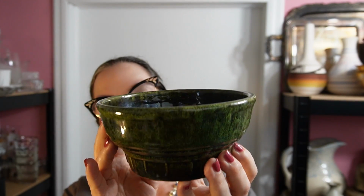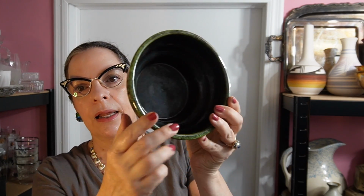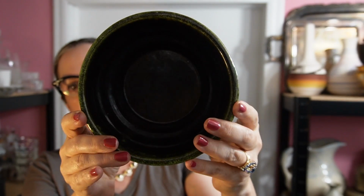Mid-century modern look. And the only thing, and I think it shows, is that it's lost a little bit of its gloss on the inside. Because clearly it was used as a planter, so if you put soil with pebbles in it, over time it's going to scratch, I guess, the inside. But it's really not that bad. I've seen much worse, and I've seen some where the glaze totally chipped on the inside.